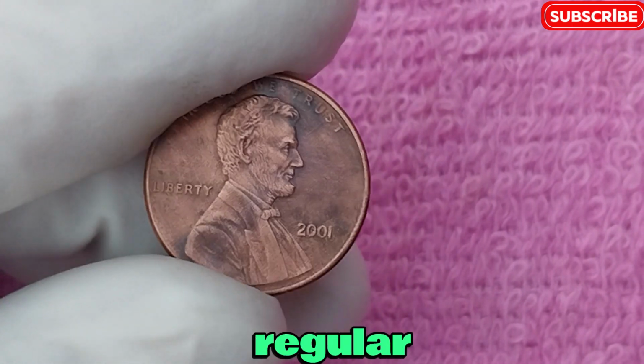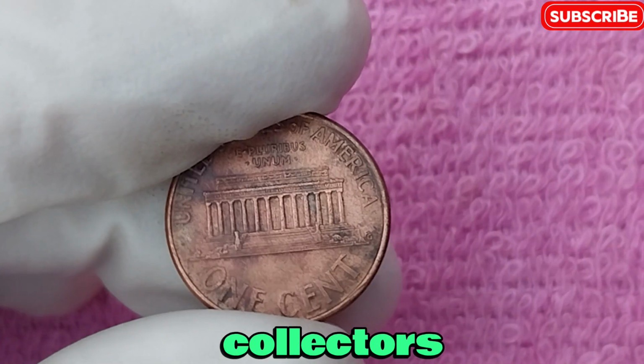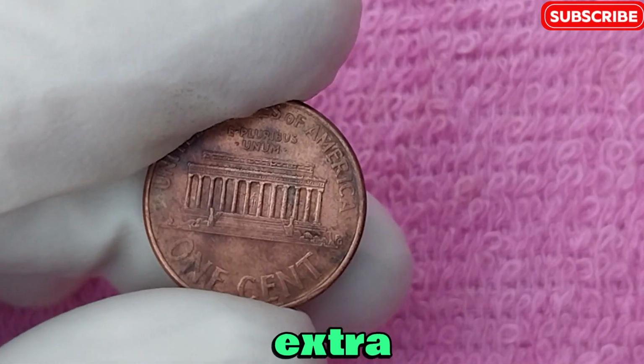Limited proof coins. While regular pennies were minted by the billions, proof coins made for collectors were struck in much smaller quantities with extra care.